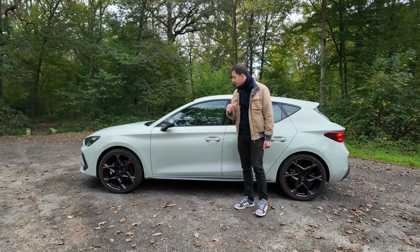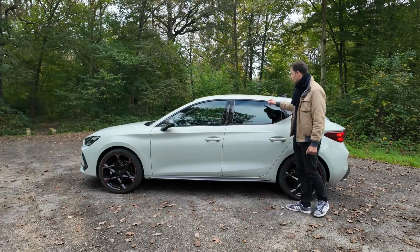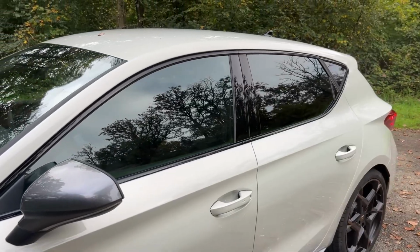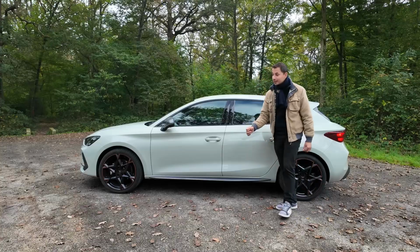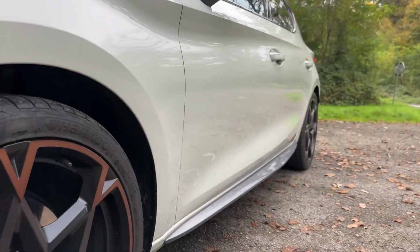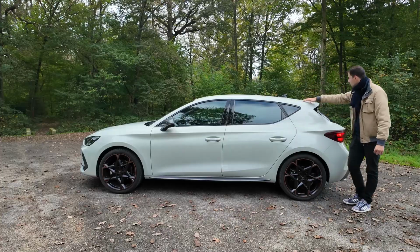The mirrors fold electrically, no chrome trim, but always a black signature to bring this more sporty, more virile side. The blade down there is also painted grey, like the mirrors and the reminders on the front parts. It's pretty nice. Rear window tinted, long shark-type antenna, spoiler here.